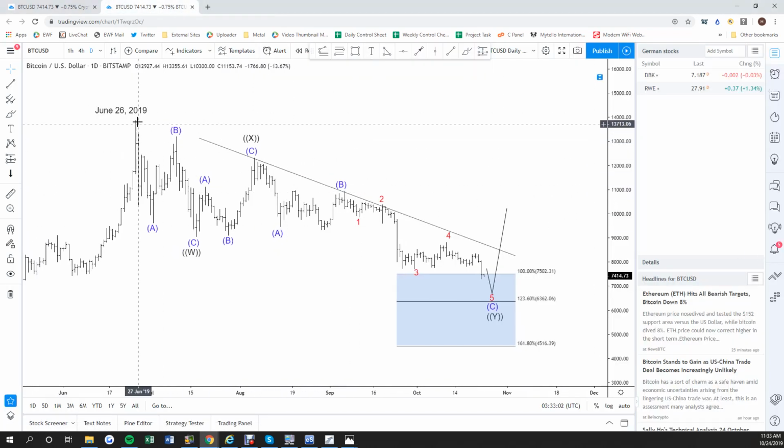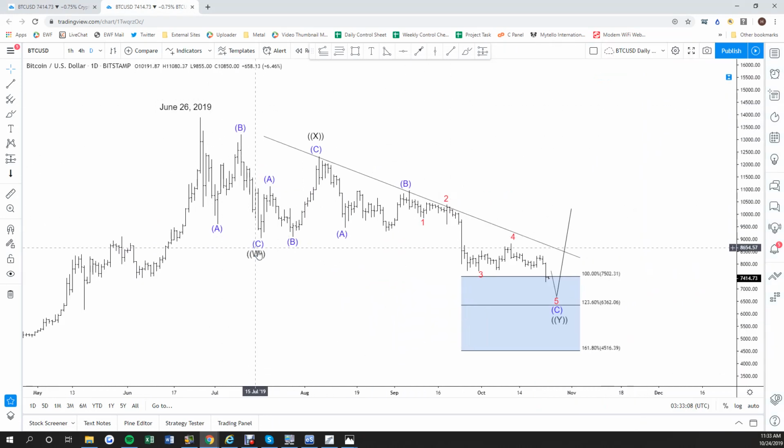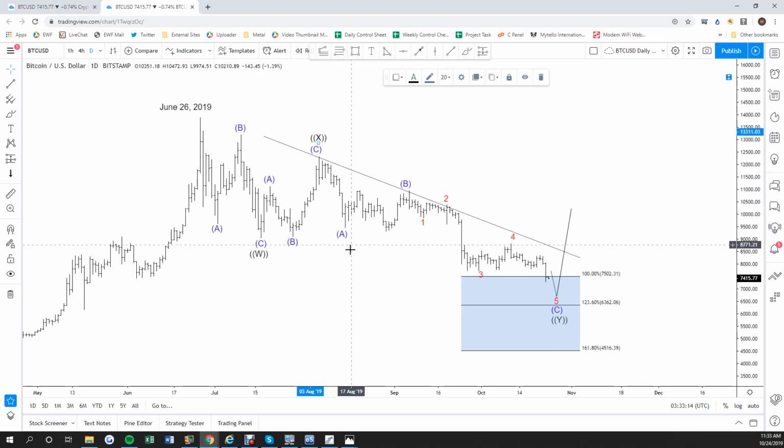So here's the idea that we looked at earlier, that we have reached a double zigzag. You got a zigzag here ending W, and this is your correction X, and then you have another ABC zigzag, and then now you are within the wave 5 of C. Yes, you can still see a little bit more downside.